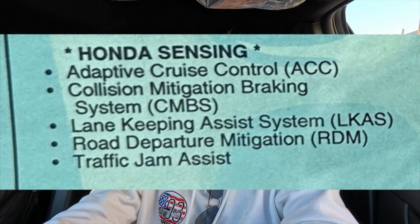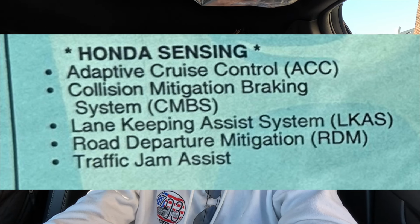So a couple features I wanted to highlight that this vehicle has that you get with the Sport. You get the Sport pedals, you get the 8-speaker sound system, whereas the trim level below this has a 4-speaker sound system. And then also you do get adaptive cruise control, collision mitigation braking, lane keeping assist, road departure mitigation, traffic jam assist, so on and so forth.